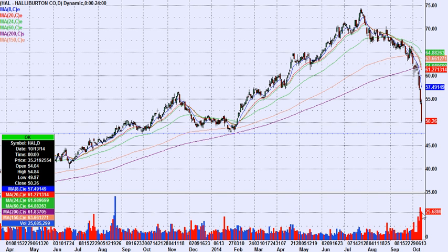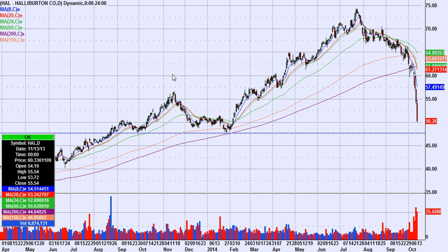Halliburton getting fast to the downside, getting volume. I like this, probably around $48. This support from here and here. And anytime something's getting this fast to the downside, you just want to look for possible places. Now a lot of times you'll get a flush through there and a reversal, so you can't just blindly buy it at the $48 price. We want to watch it for hints, if you will, reversal patterns on an intraday basis.